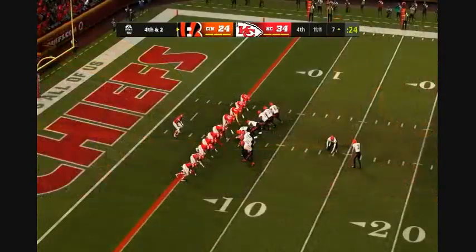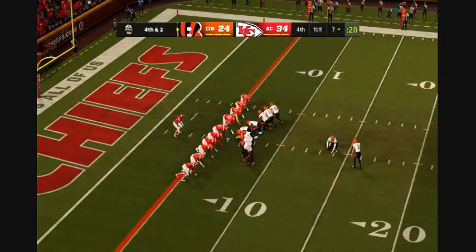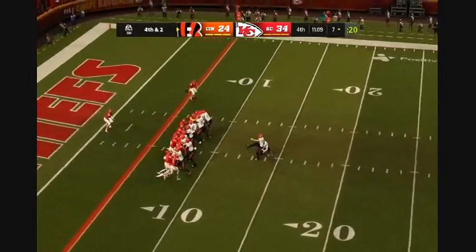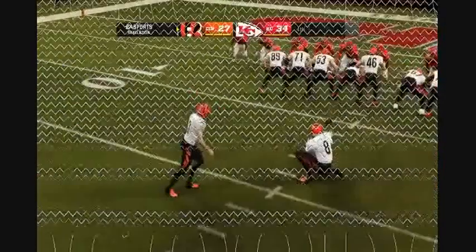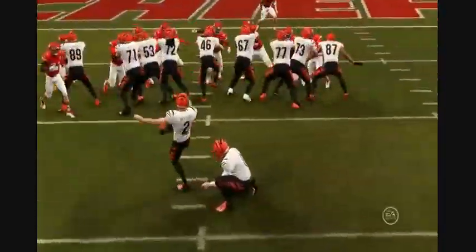During film study, that's one where he's just going to shake his head, not be able to believe it. 6 points go by the wayside on that one. And his kick here is good. And this is back down to a 7-point game.